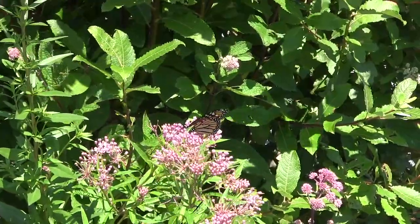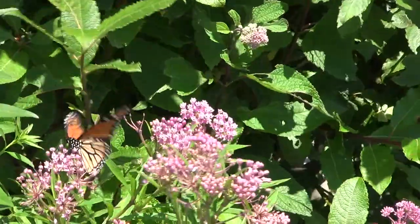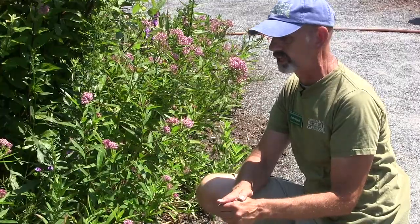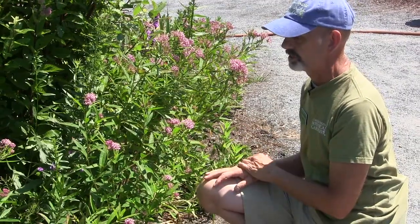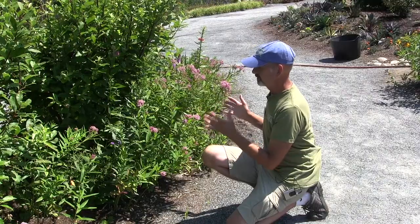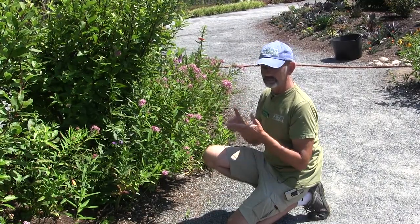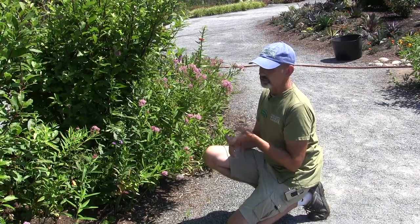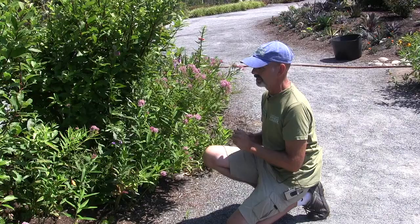These are the swamp milkweed, but there's butterfly weed, which has the bright orange flowers. That's a little bit shorter, likes full sun. Swamp milkweed typically likes full sun as well, but it will also tolerate some shade. It's a wonderful plant, and we're supporting pollinators with the flowers, but then, equally as important, we're supporting our monarchs with the foliage that the caterpillars need to survive.